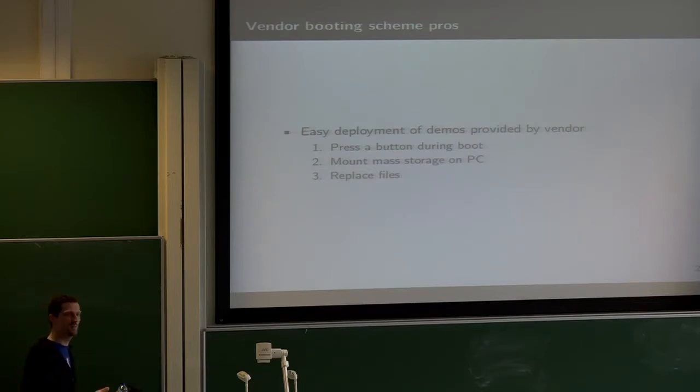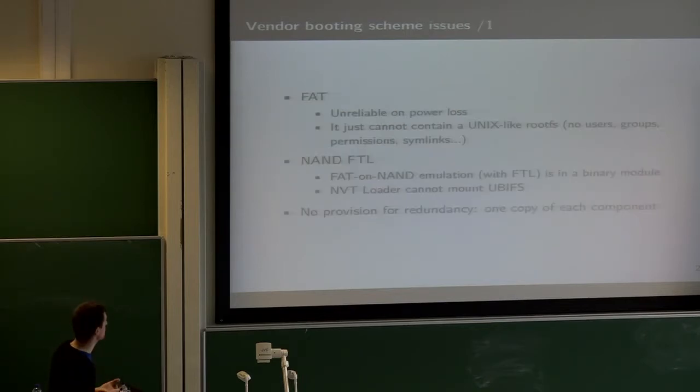Okay, but it also has disadvantages. One is that it uses FAT. FAT is absolutely unreliable, especially on power loss, and cannot contain a root file system at all. It doesn't have permissions, users, symlinks, and so on. So it's not an option for your root file system.